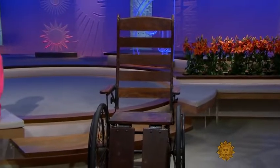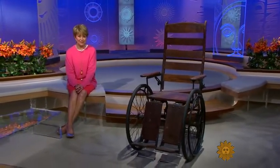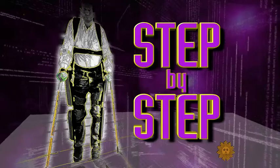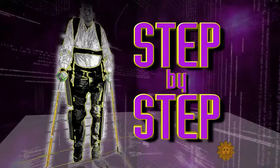For people who've lost their ability to walk. There was a time when an antique wheelchair like this one meant mobility. But there's something new under the sun, a device that, step by step, could soon help the disabled to walk again, if they could afford it. Our Sunday morning cover story is reported by Lee Cowan.